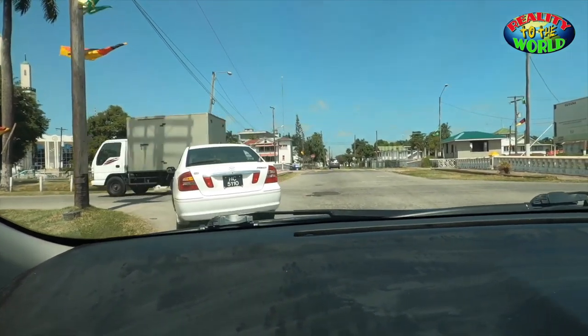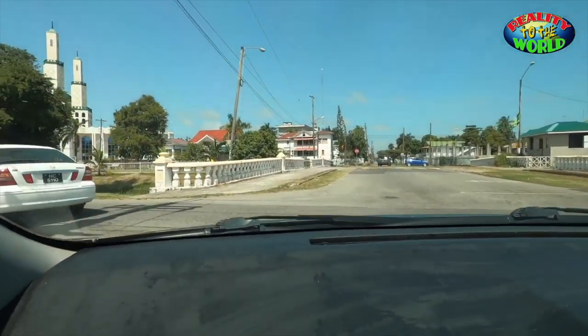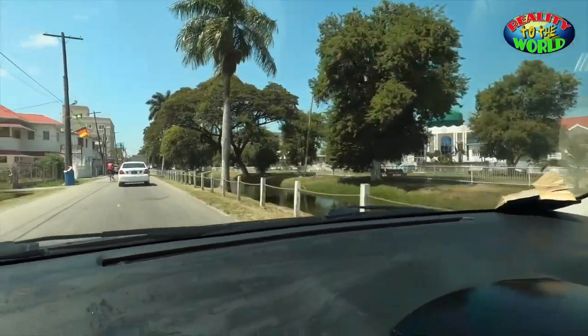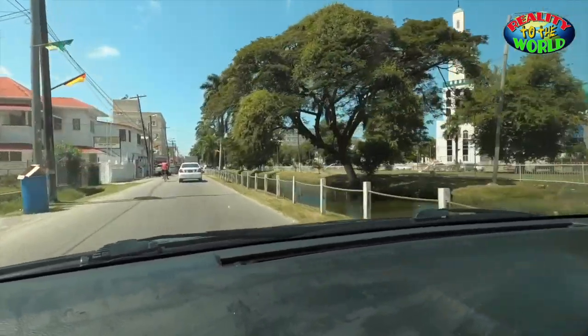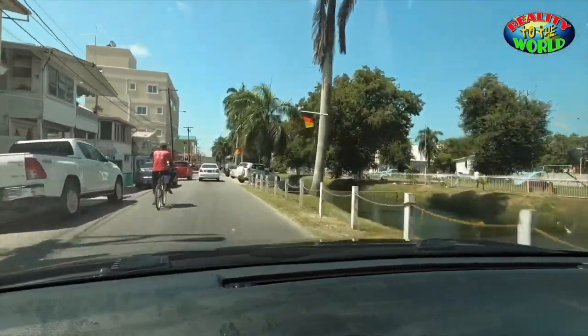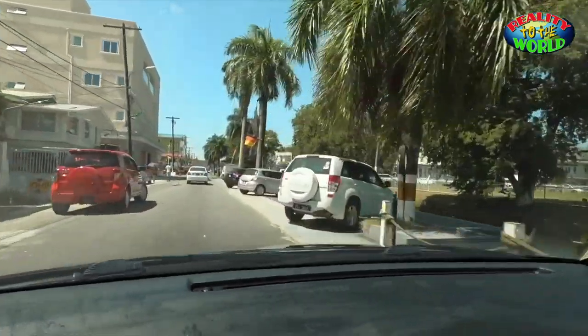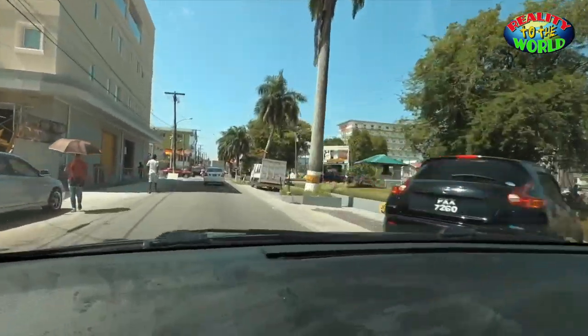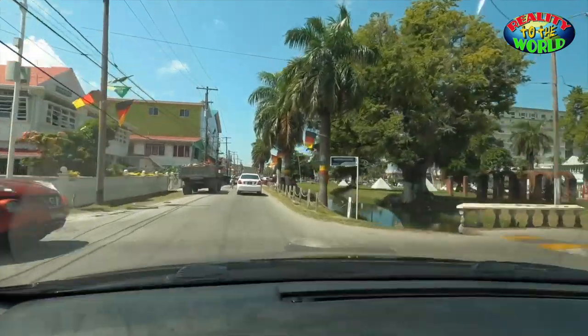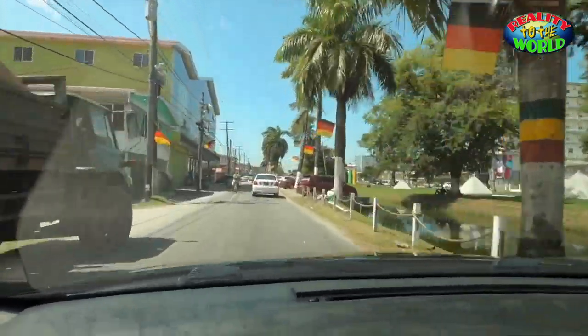We're making a left onto North Road. This is North Road we're heading to. So I hope you guys are following me. We're gonna go over, I think it's called Michael. I can't remember the name of this street, but let's go.